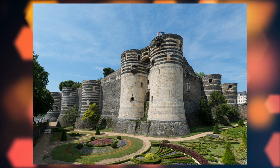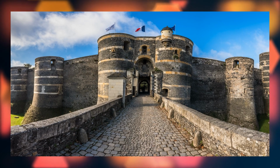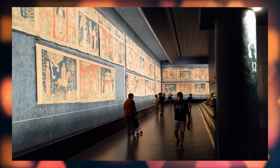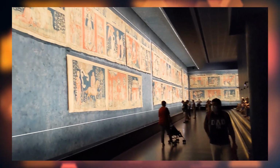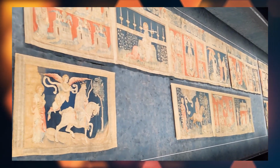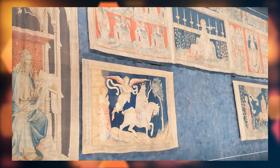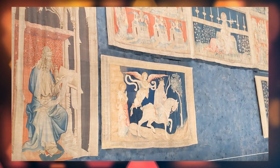Now, as you can see, the castle itself is a thing of beauty, but the reason I go back year after year, other than the view, is the series of 14th century tapestries that are on display there, depicting the scenes of the Apocalypse, the final book of the New Testament, being a relation of the world-shattering visions revealed to an early Christian called John, while he was exiled on the Greek island of Patmos.